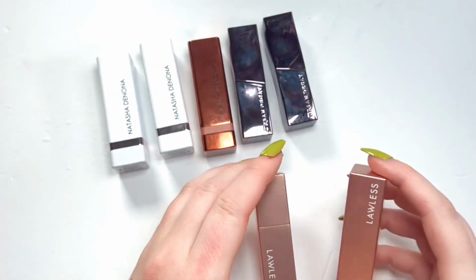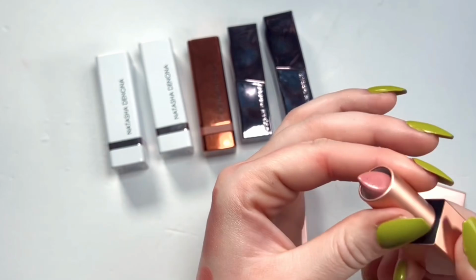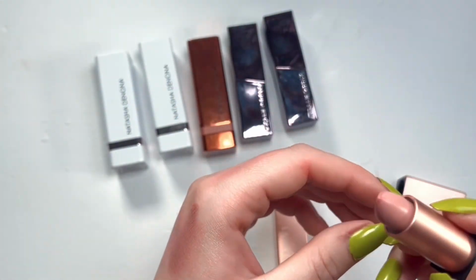I have 2 Lawless lipsticks. We have the shade Platinum. This is another one of my favorites.